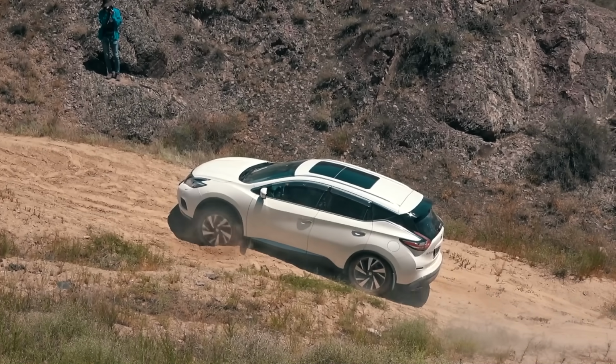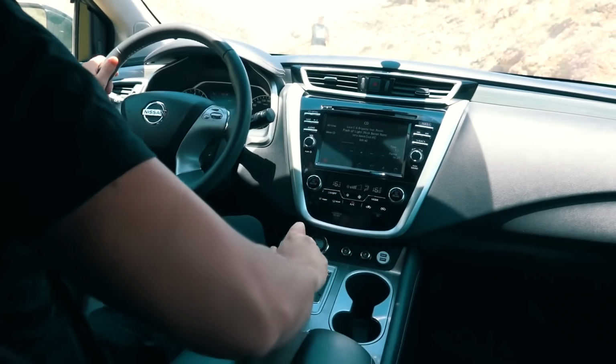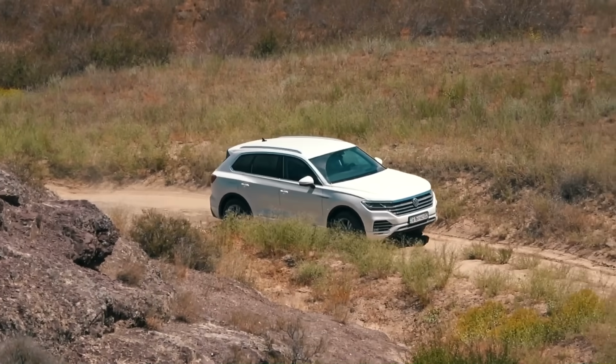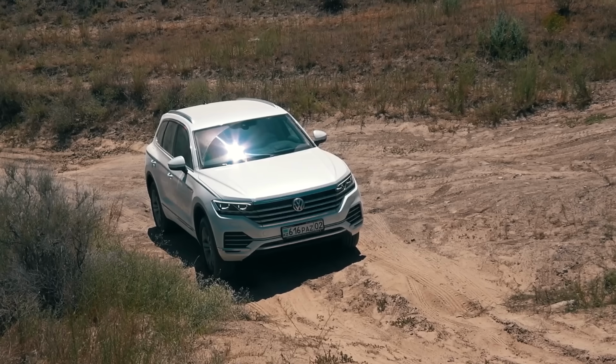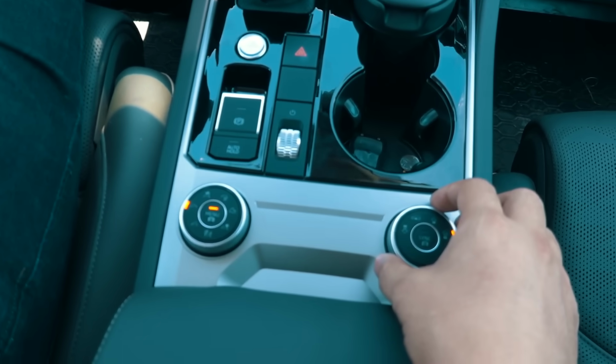The Murano has only one wheel rotating, the front left one. That means overheat again, and we have the next participant. The 2019 Volkswagen Touareg with 2-liter turbocharged petrol engine. The driver lifted up the air suspension to the upper position before starting.